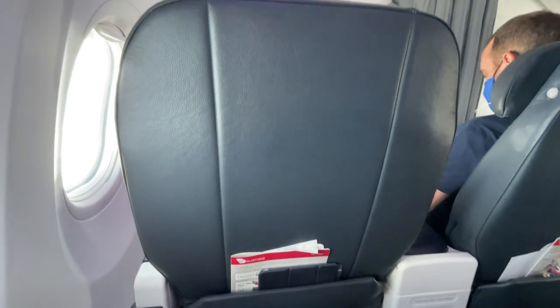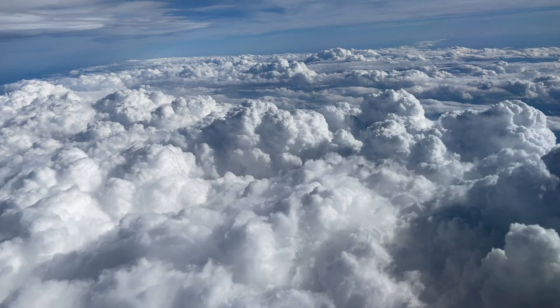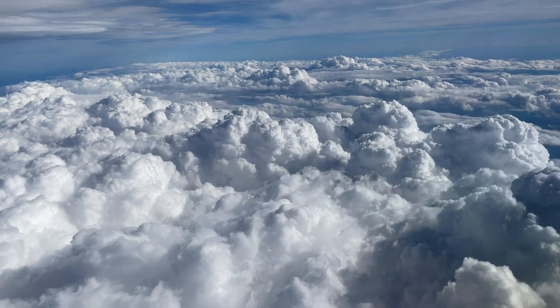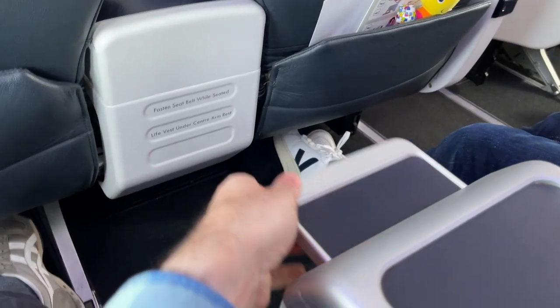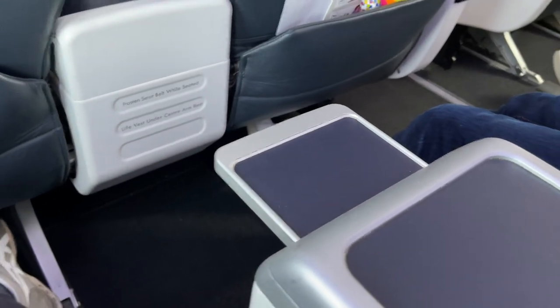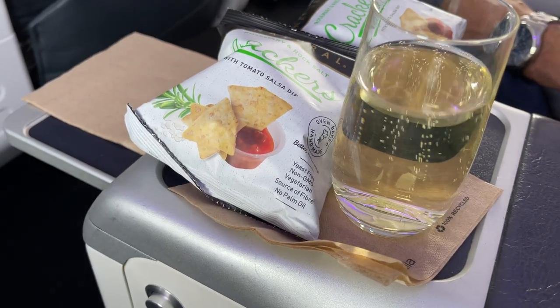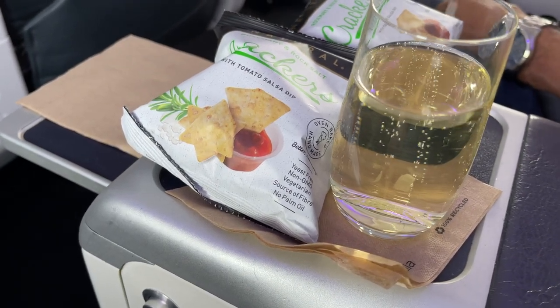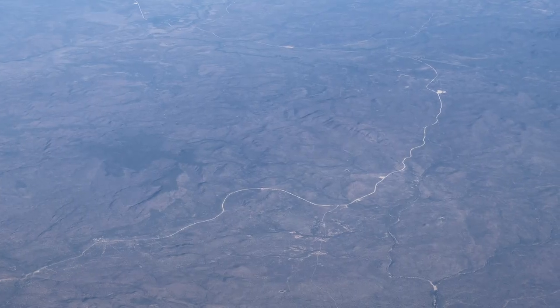Unfortunately, there's no seatback holder if you've brought your own device. We're offered pre-dinner drinks, which can go on this little pull-out shelf. I choose sparkling wine, which is served with rosemary and rock salt crackers. This is a nice touch. I don't think I've had pre-meal drinks on a Qantas domestic flight.